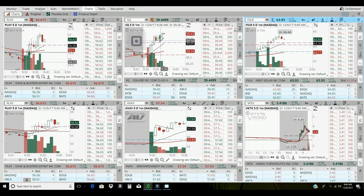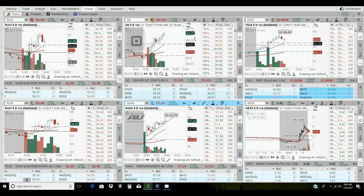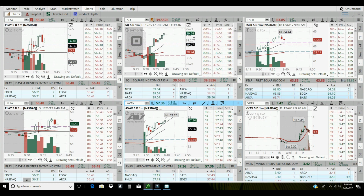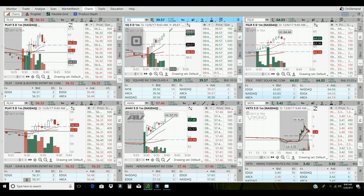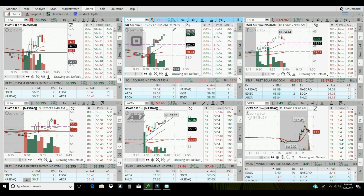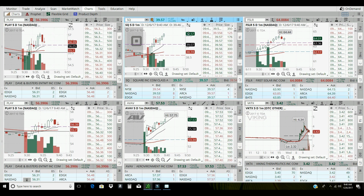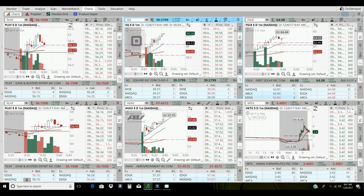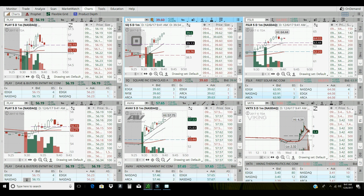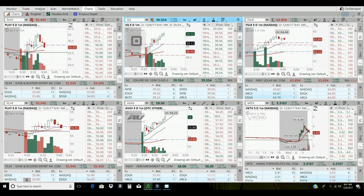Once you win and you've locked in some profit, you move your stop up to break even. All right, SQ is making a new high, 39.55. So we'll see if this last 750 can push up to 39.75, and I'll take a little bit more off up there. And I'm about to be stopped out of PLAY. Stop is at 56.14. So I'm flattening out of this play.